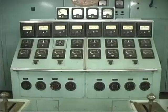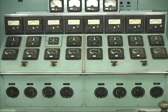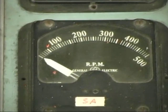Again, being a diesel electric drive ship, all the engines that we'll see in the engine room shortly did was create DC power. That power was distributed as needed to four large motors, which we'll see shortly thereafter. Those motors were connected to the shafts and turned the propellers to move the vessel.